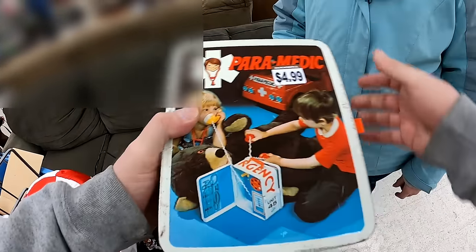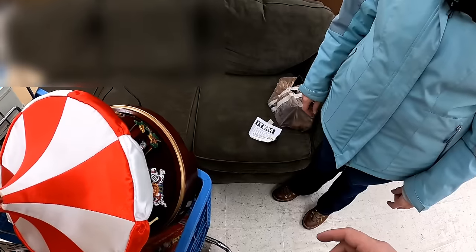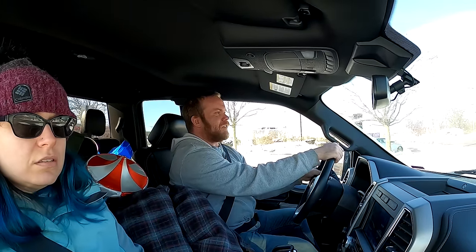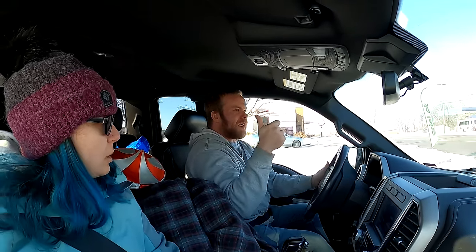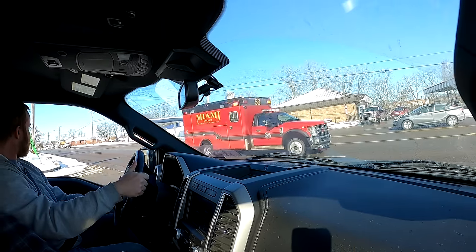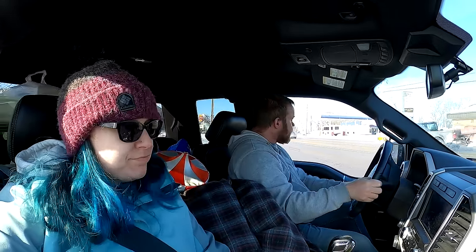Paramedic thing here at $4.99. It looks like it's all in there, so that's pretty cool. We got ourselves a cart full. I think that went really well at the thrift store, so we had one really good estate sale, one really good thrift store experience. We'll let the ambulance pass here. And we're gonna go get breakfast. So that's gonna be our thing now.